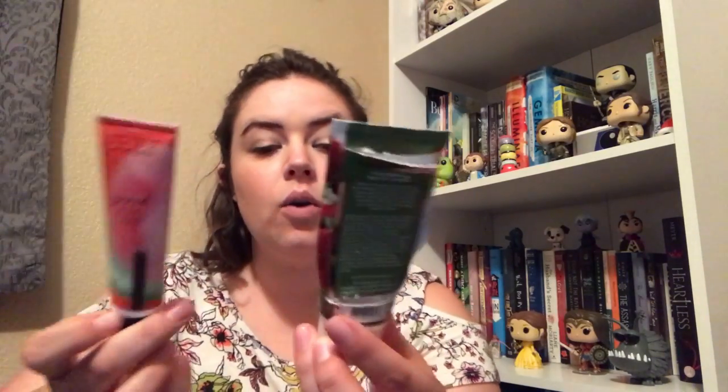Okay, so I also finished two hand creams. This one was the Fresh Strawberries in the old packaging, which is $5 for 2 ounces. And then this one is the Pretty as a Peach in the new packaging, which is $4 for 1 ounce. So I know a lot of people have been pretty upset about this new packaging, especially with how much more expensive this one is. It's only $1 difference and it's half the product.